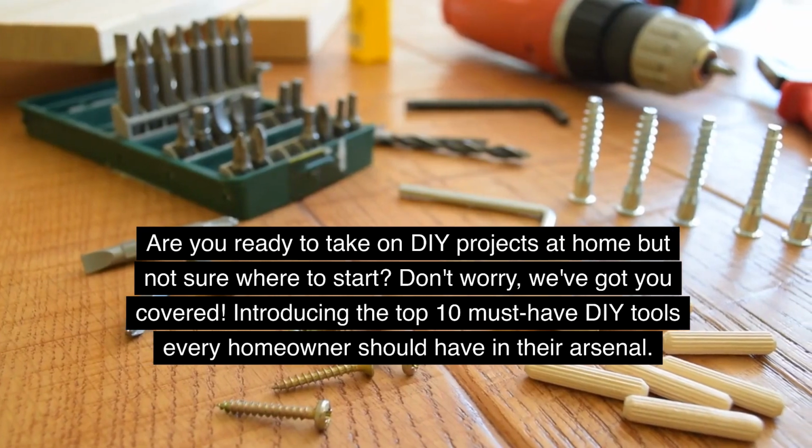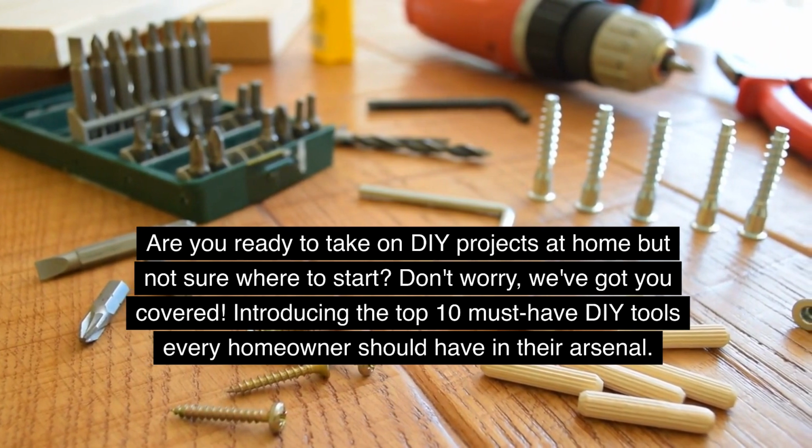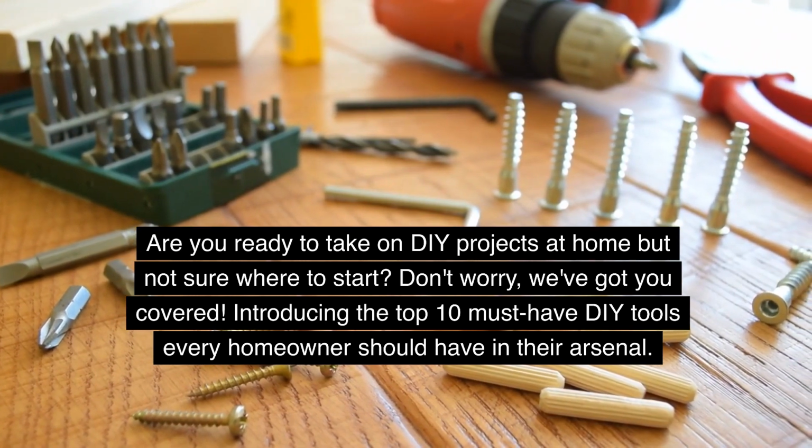Are you ready to take on DIY projects at home but not sure where to start? Don't worry, we've got you covered. Introducing the top 10 must-have DIY tools every homeowner should have in their arsenal.